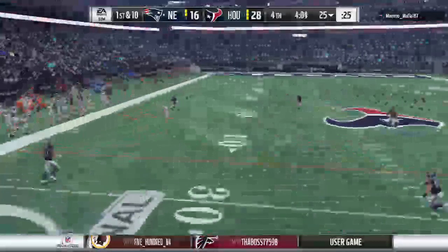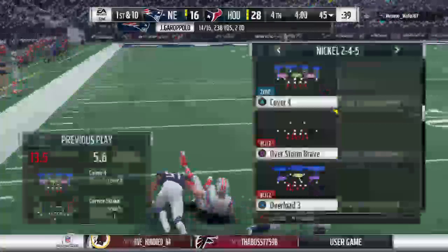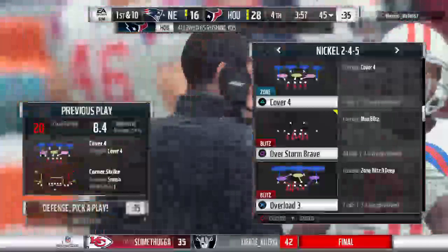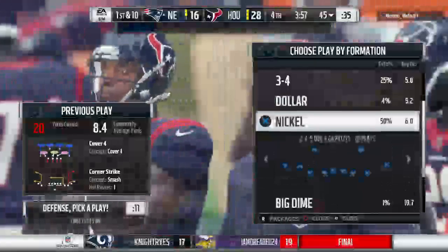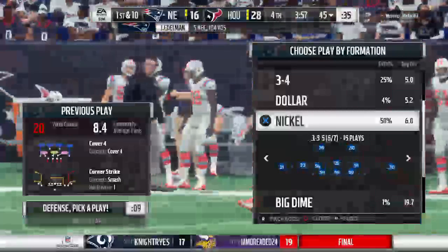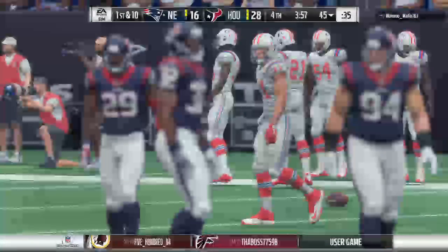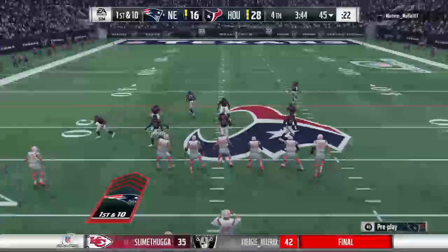Down throw to the left side and complete for Julian Edelman. And they'll get it all the way out near midfield to the 45. A good pickup there of 20 yards. Clock running, under 4 to play now as they come up on 1st and 10.